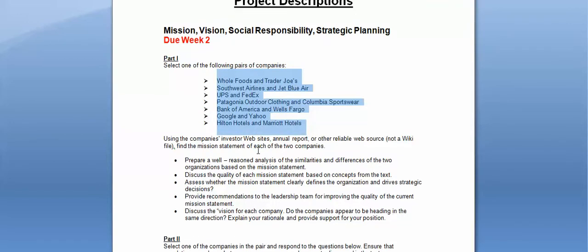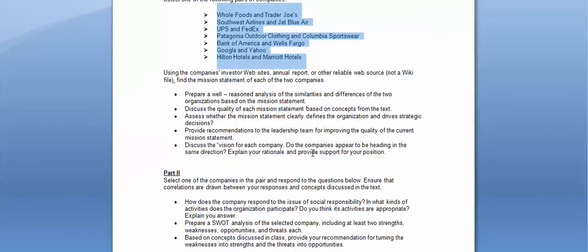You want to make sure you're doing one of the pairs that's been selected here for you to use. And in part 1, you are going to go to the website for the 2 companies that you've selected. You're going to go to both of their websites. You're going to scroll through, look at their annual report, and any other reliable source. So you can go to Business Week. You can go to other reliable sources that will allow you to find the mission statement of both companies as well as the vision statement. And you will want to make sure you have both of those documents.